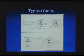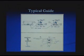This is how they look. The guides are on the sides of the pipe. If you look here, they are on either side of the pipe. The anchors were along here. They stop it along the length of the pipe. The guides are sideways. They stop it.